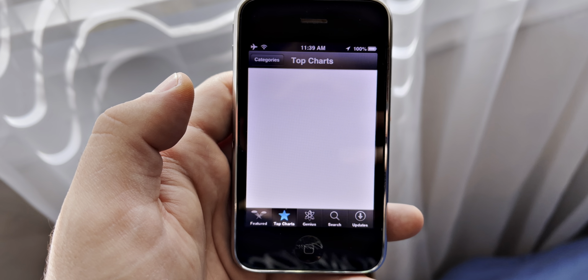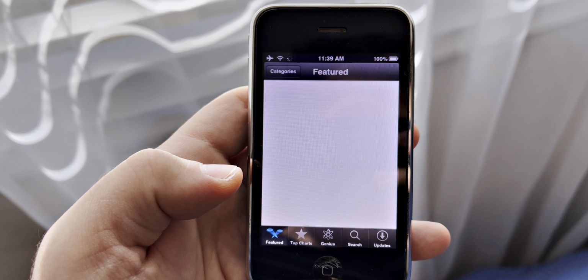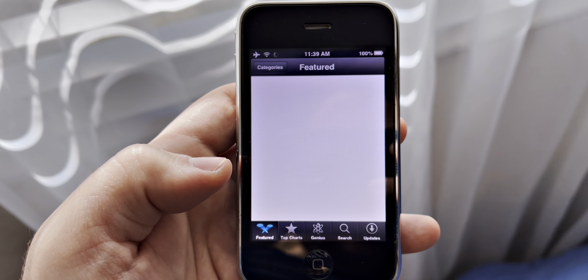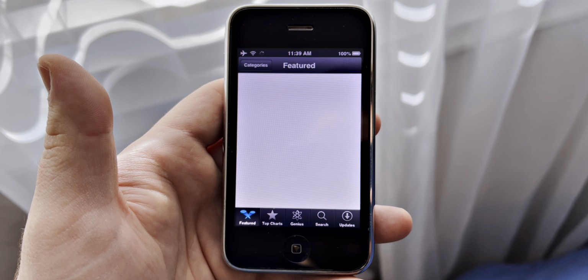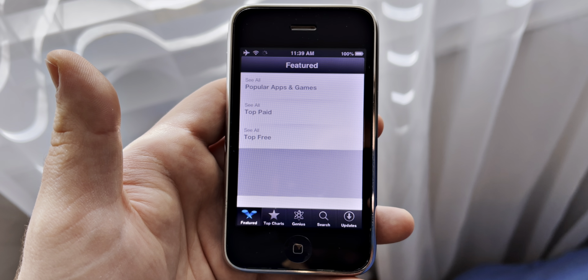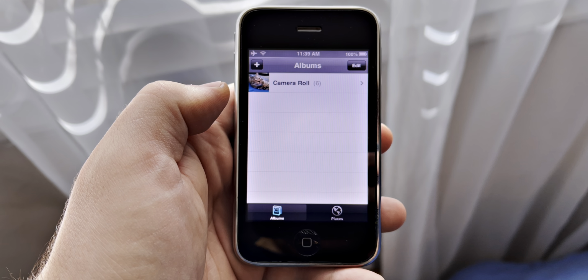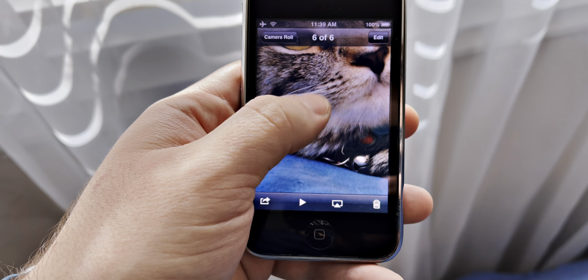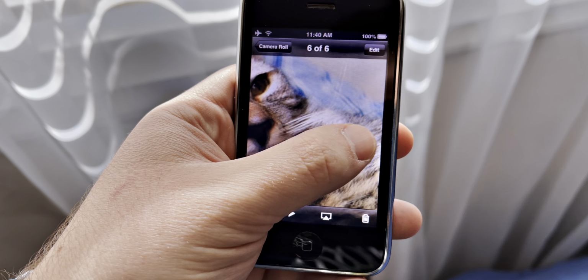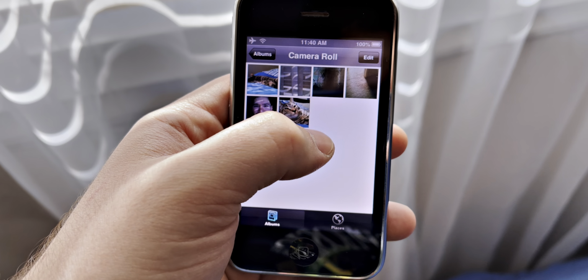And with the 3GS, we get a beefed up processor from 412 MHz in the iPhone 3G to 600 MHz in the iPhone 3GS. Apple said that this was twice the performance of the 3G, which was still using the original iPhone chip. As well as the beefed up processor, we also got dramatically improved graphics. There was also twice the RAM, 256 megabytes up from 128 from the 3G, as well as support for faster 7.2 megabits per second HSDPA.